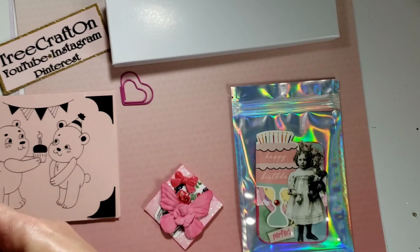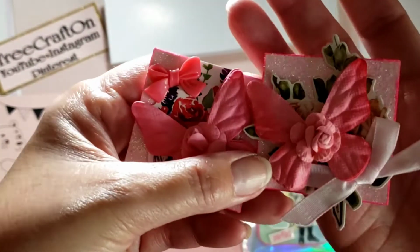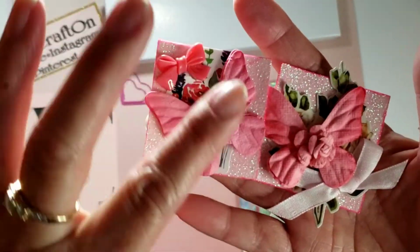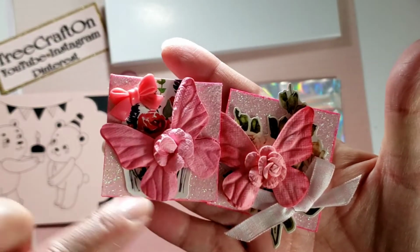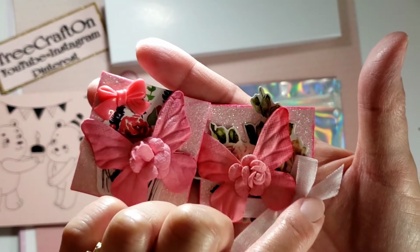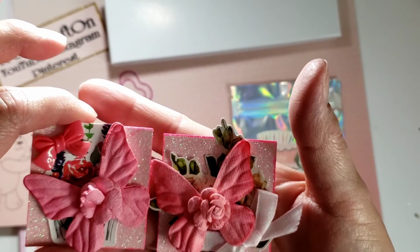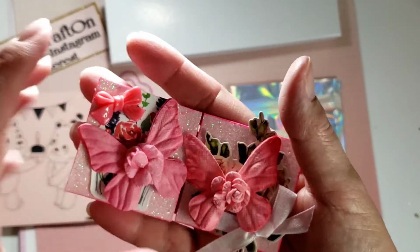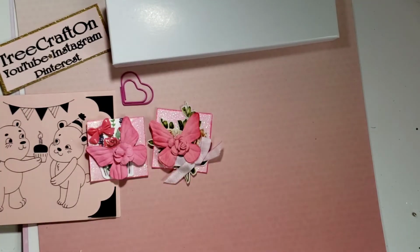Oh, so pretty. Look at those. Those are butterflies, and she put roses in the center. This one has a bow. There's a sticker on the back, a floral sticker. And this one has a ribbon bow. And there's glitter paper or glitter, I don't know which, on the back and on the backpack. Very cute. Thank you, Pam. Those are so pretty.